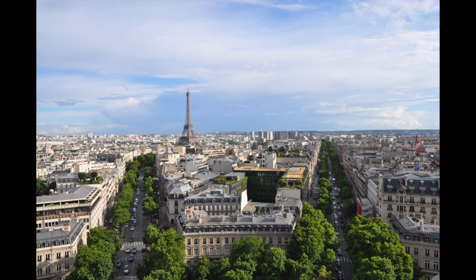You can also take the metro from station Solferino, take the 12 toward Front Populaire, and at station Madeleine, switch to line 8 toward Point du Lac. This will allow you to get out at the station aptly named Opéra, and as you ascend the stairs out of the station, you will get a beautiful view of the Palais Garnier's main facade.